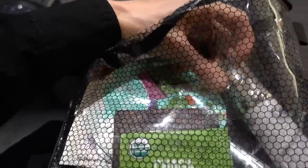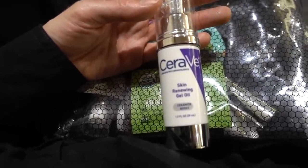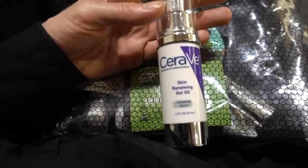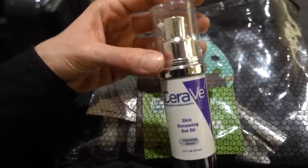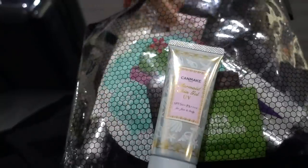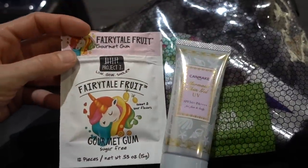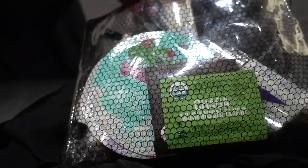And then I was thinking, this is the CeraVe Skin Renewing Gel Oil. I've been loving this on my lips. As a matter of fact, I'm going to put some on in a moment. I thought I might smear a little on my face before putting that mask on to get some extra emollience in. So I'm going to do that, and then when I get close to landing, I'm going to reapply either the CeraVe or, to match the whole fairy tale theme, I have my Can Make Mermaid Skin UV Gel in there as well. So those are the in-flight essentials.